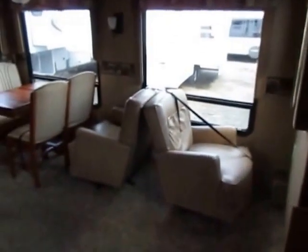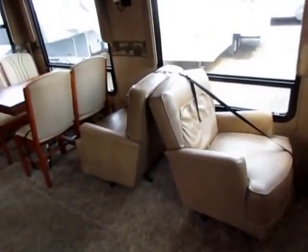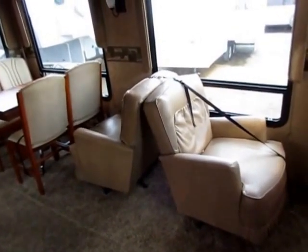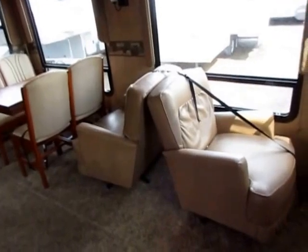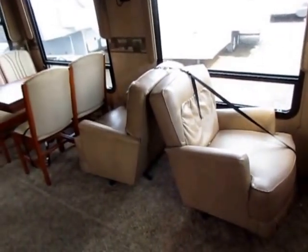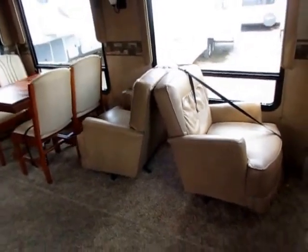Chairs. I specifically left them tied down like this to show you this is the kind of care and proper usage the previous owners put into this. This is exactly what the trailer looked like when they brought it in. We haven't touched it. We haven't cleaned it. We haven't moved anything. We opened the slides and I shot my pictures. This is how they took care of it.